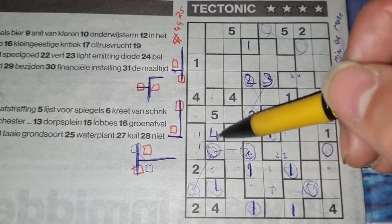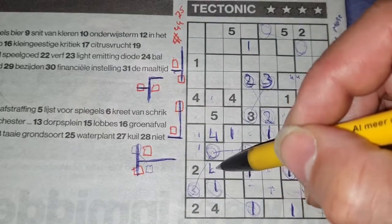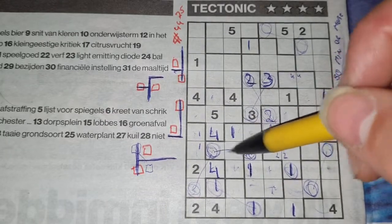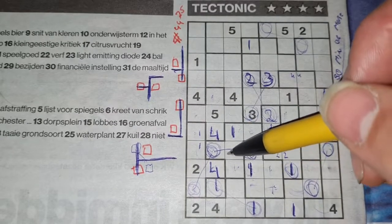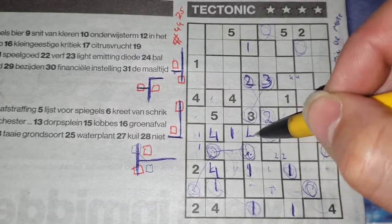These 2 boxes cannot be a 4. That box cannot be a 4. So 1 box left for the 4 should be here. This box cannot be. These 2 boxes cannot be a 4. These 3 boxes cannot be a 4. So 1 box left for the 4 should be here.